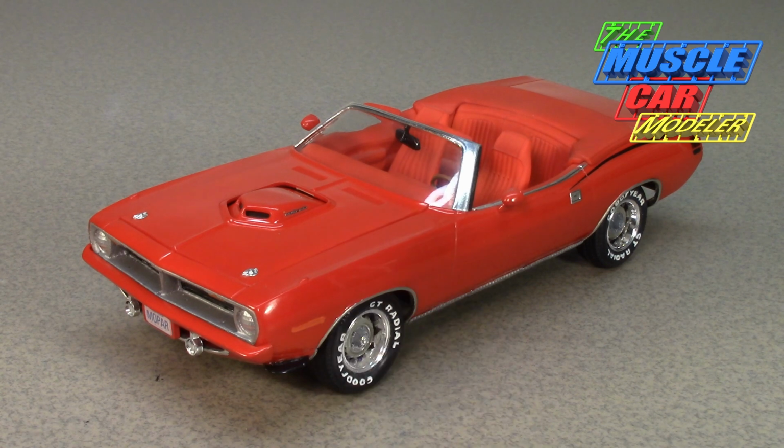This is the very first 70 Cuda convertible made. It's the press car or pilot car, depending on which you see, because it did both and was believed to have been crushed at one time, but obviously that didn't happen. And in that book they also have the Nash Bridges 71 Cuda convertible, and they also have a 70 Challenger convertible Hemi car that's purple.